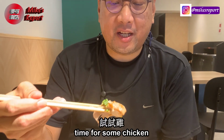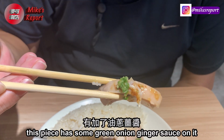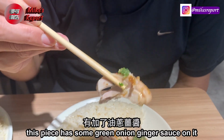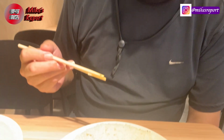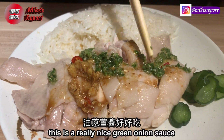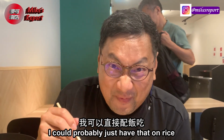All right, time for some chicken. It looks so shiny and juicy. So this piece has some of the green onion ginger oil on it. Ready. So juicy and tender. Mm. This is a really nice green onions oil sauce. Oh. I could probably just put that on rice and eat it.